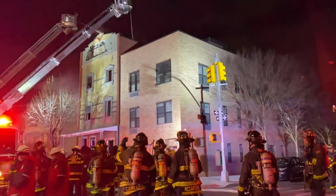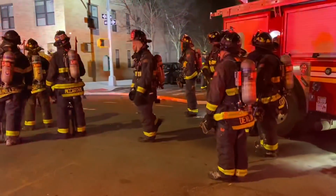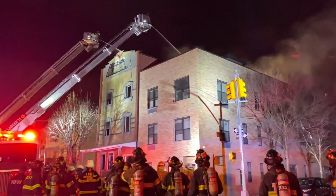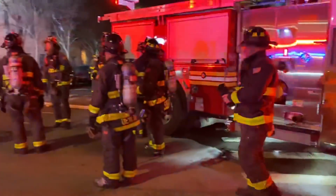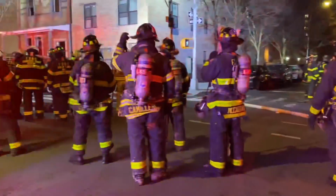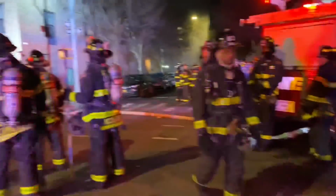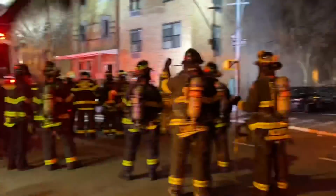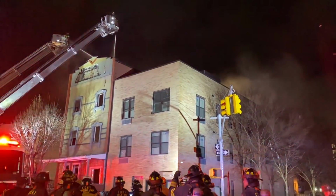All right, guys, as you can see, most of the smoke is gone. It's still spraying. It's 4 something in the morning. I'm going to get out of here. For now, it's going to be prolonged operations until they get all the small pockets of fire out of there. Okay, guys, we're going to see you on the other side. Too cold.